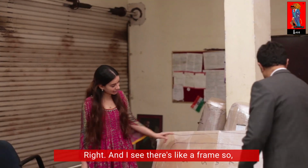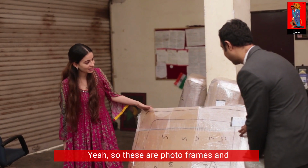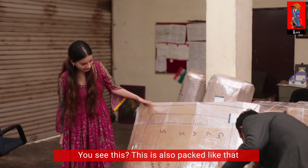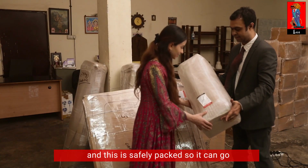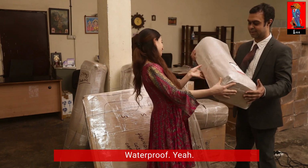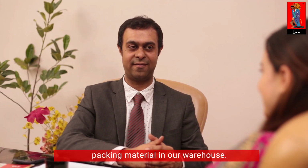Right, and I see there's like a frame. So these are photo frames, and we've covered them with a thick carton box and put a shrink wrap. You see this is also packed like that, and this is safely packed so it can go to any corner of the world without any damage. Completely. Amazing.